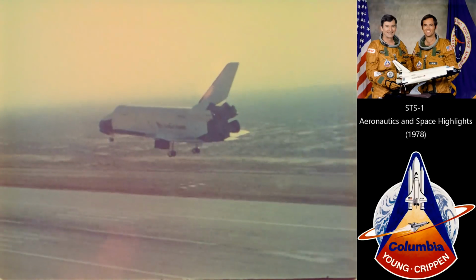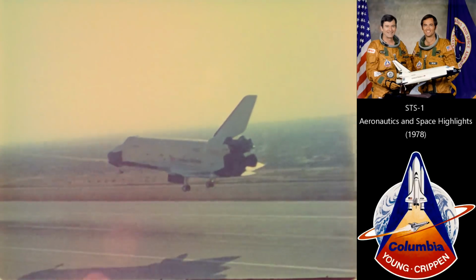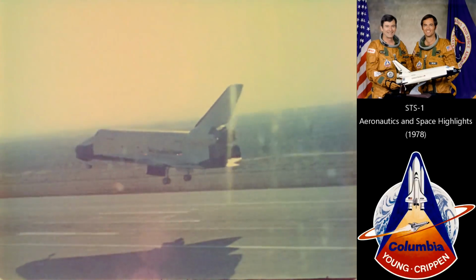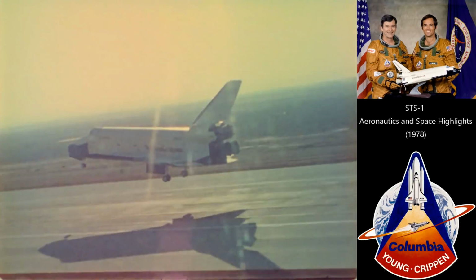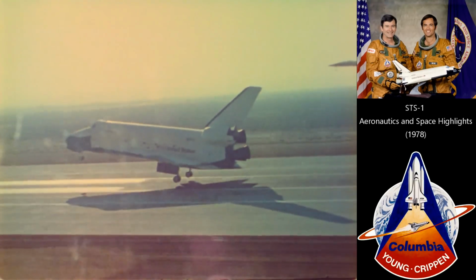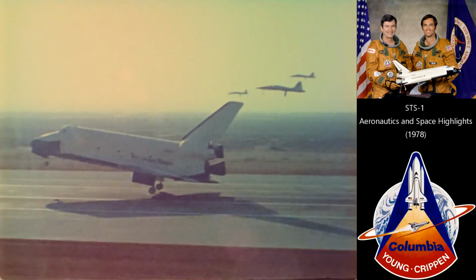If all goes according to schedule, scenes like this, a reusable space shuttle making its final approach to land, will be a common sight beginning next fall. Many of the tests and much of the training to prepare for that historic first flight took place in 1978.